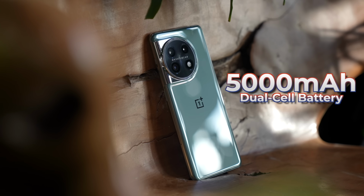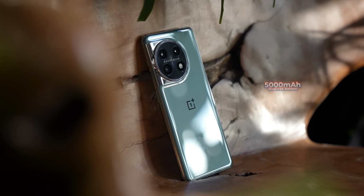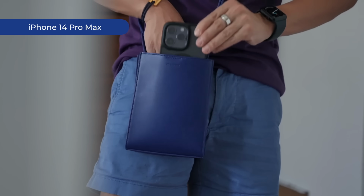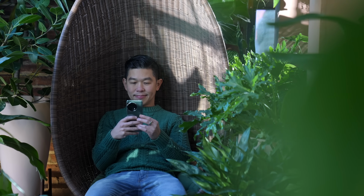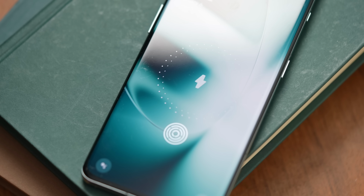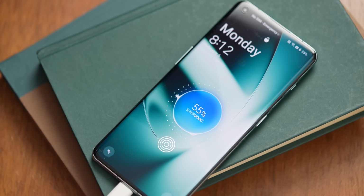Now, one area where the OnePlus 11 is both at an advantage and a disadvantage is in terms of charging. The OnePlus 11 comes with a large 5000 mAh battery, a standard in all top-of-the-line phones today, except the iPhone 14 Pro Max. In my tests, the phone lasted a full day of average use and then some. Its leg up versus competition is in terms of wired charging.